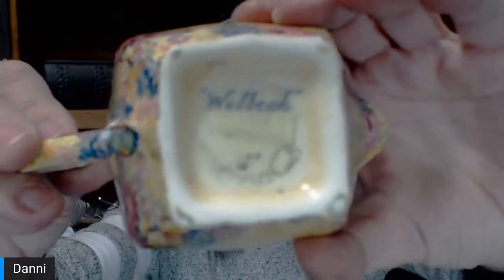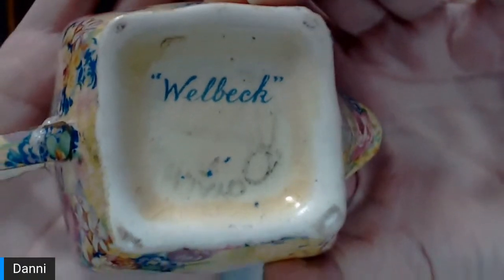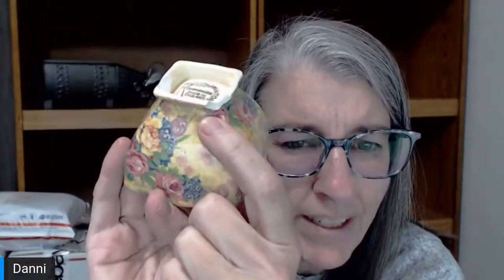I may still offer this. You know, in the live sale, some of you can overlook some of the chips, and I start stuff at $1. There we go. Royal Winton Welbeck. I started at $1, so there we go. It is beautiful, though. Oh, look. That's got a big old chip on it, too. What the? Anyway. So there's that.